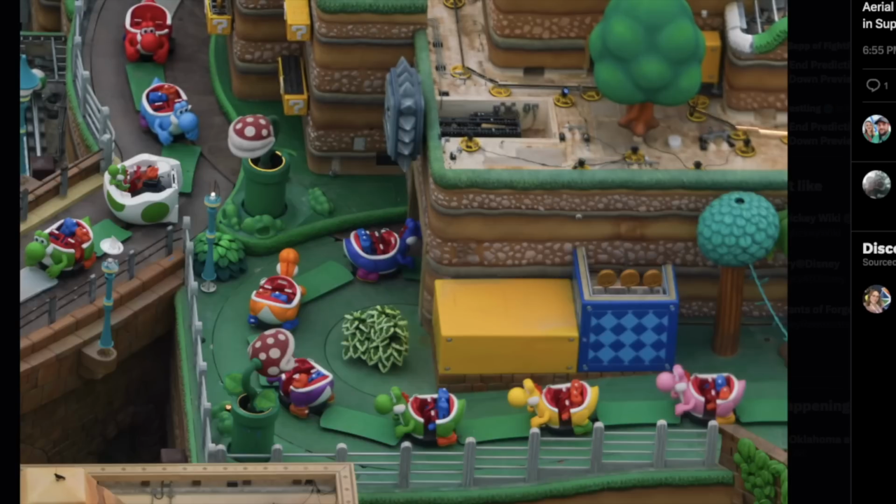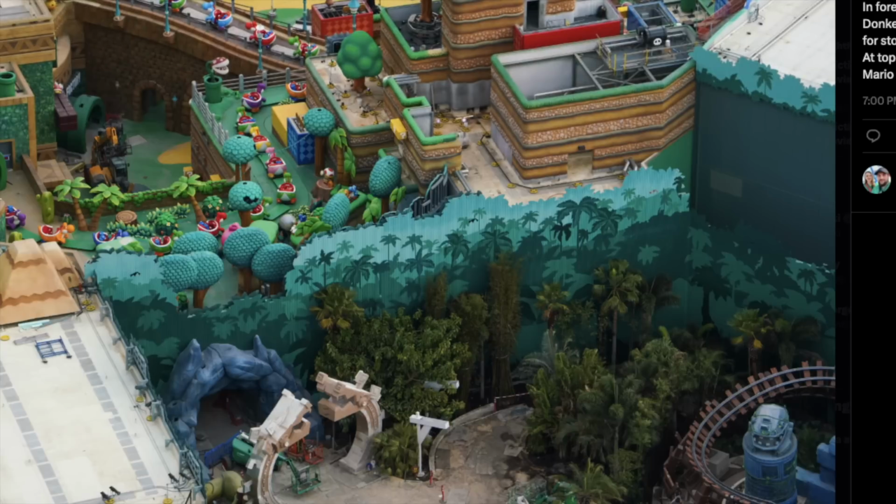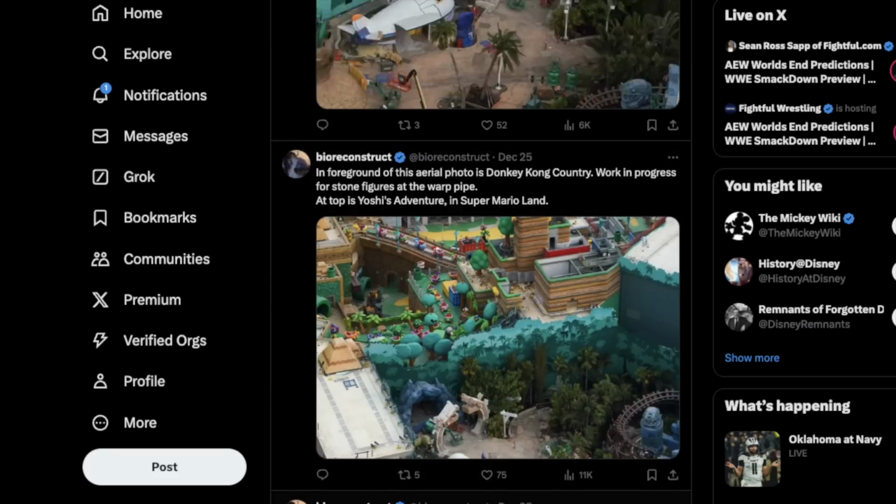Another Yoshi here. We'll just zoom in on Yoshi there and spend a moment with Yoshi, right? But it's looking good. All right. Going into Donkey Kong Country here, you can see at the bottom the warp pipe area. That's starting to be painted. They're working on that, getting that done.